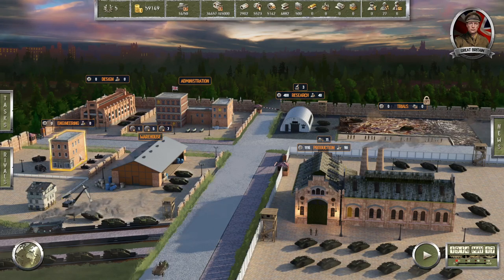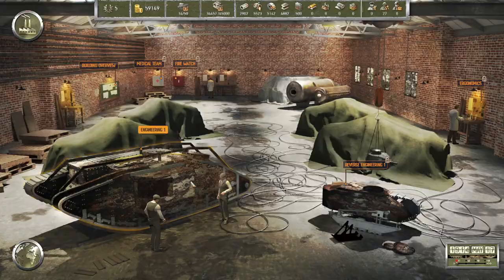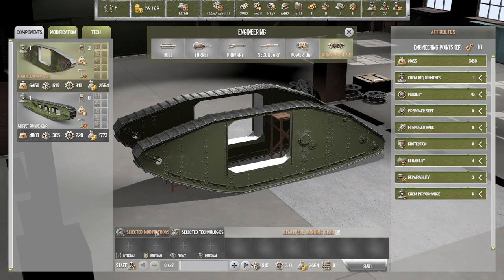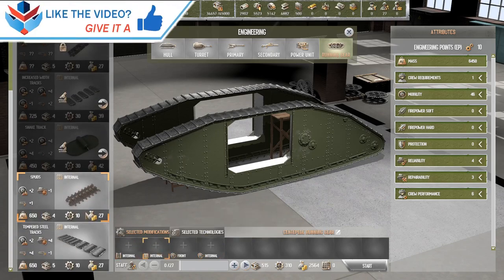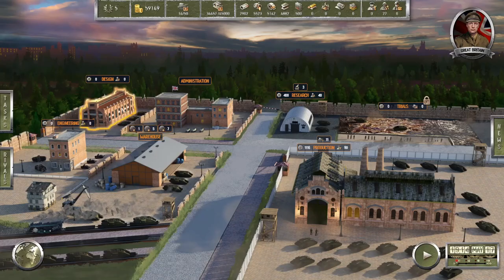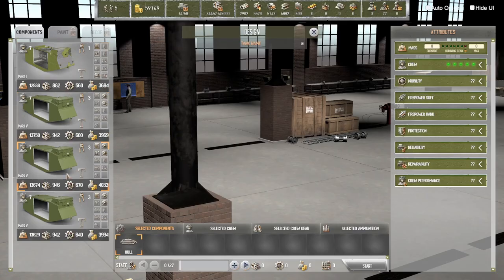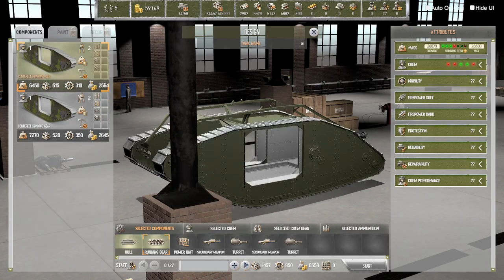I would really like to get that Mark V design done, but we just can't do it right now. What we could do maybe is running gear. So just make a basic running gear with no extra parts, because this is 650 kilos. We have a basic running gear already with nothing extra. Can we do that? No. We want the Mark V. We want the basic running gear with no add-ons.